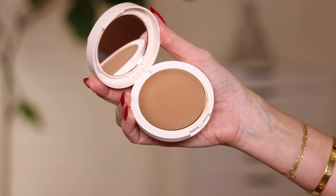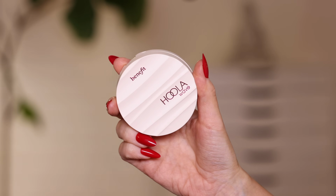Bestseller for a reason is what I have in my notes. And a new fave, this is like hot off the press. It is fresh from PR. I am talking about the Hoola Wave from Benefit. So this is their latest cream bronzer. This, for some reason, just feels and acts very differently from all other cream bronzers.